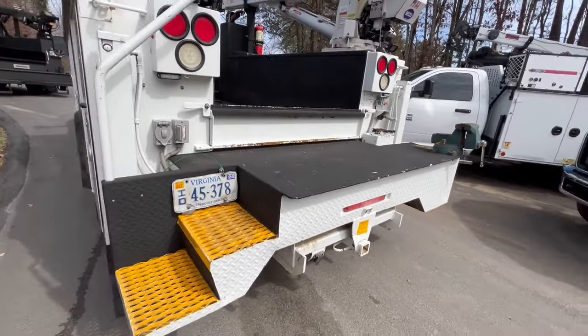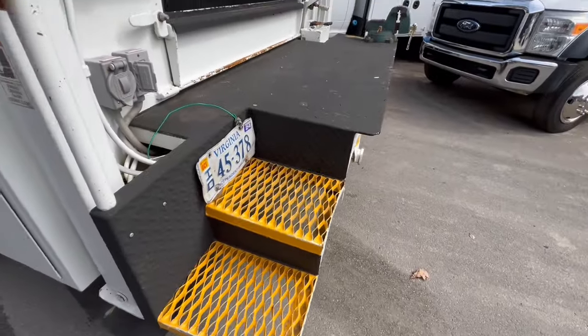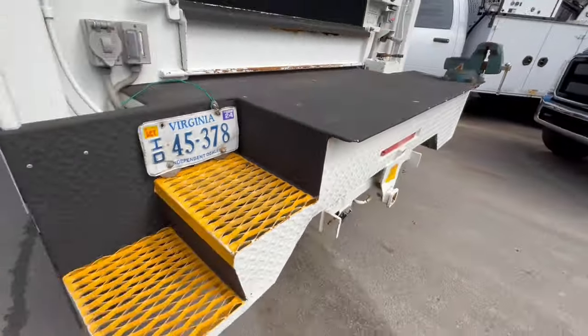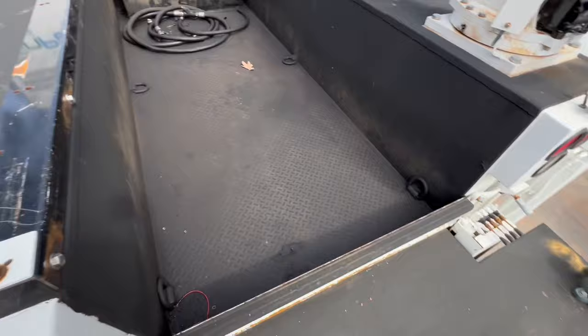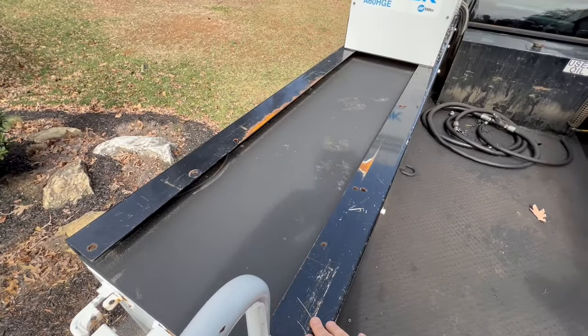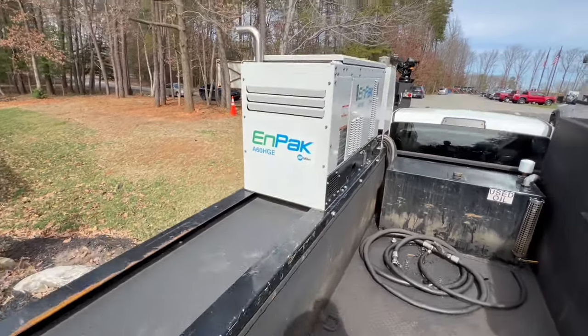Heavy duty tow hitch receiver. Nice thing about these Adkins beds as well is you have the big workbench bumper, nice lip there, and then you have these stairs on this side and a railing. These brackets up on top for mounting a welder. And then here's your EnPak here.